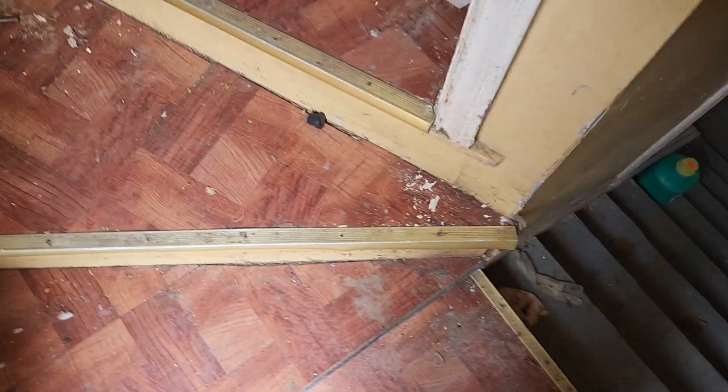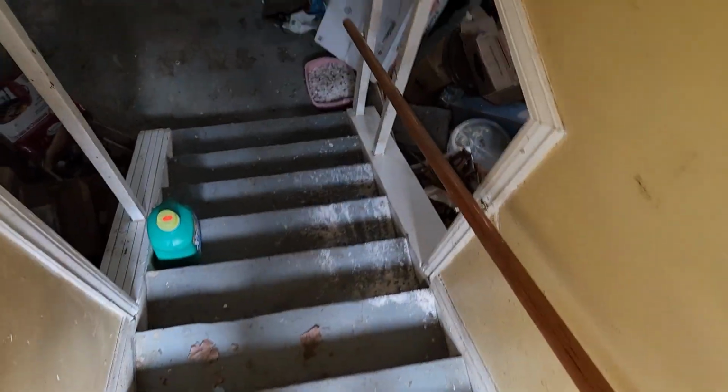Stairway to basement, need to paint all the walls, paint the ceiling, paint the trim. You need all new tile, you need to paint the steps, paint the handrail, paint the walls, paint the ceiling.